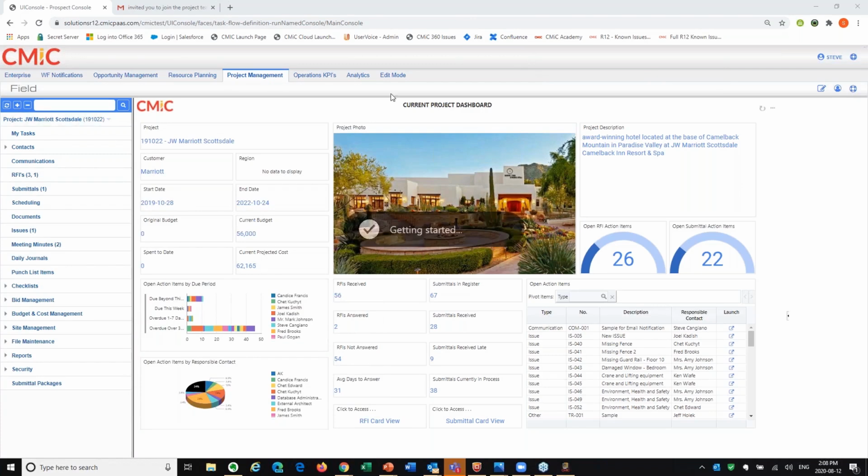Perfect. Okay. So a little bit of background about Cmic again for those that don't know. Cmic is a web-based application, also has a really nice mobile tool as well. We offer various deployments, so we can deploy on-prem on your hardware, a private instance of Cmic if you wish. We also have hosted solutions where it would still be a private instance, but we would host it for you.